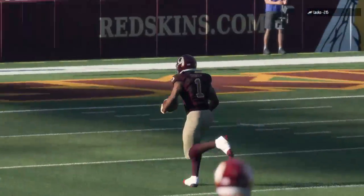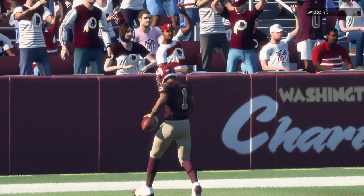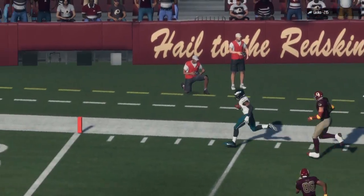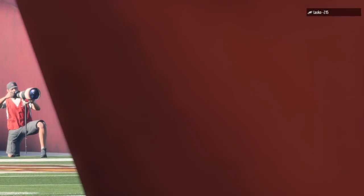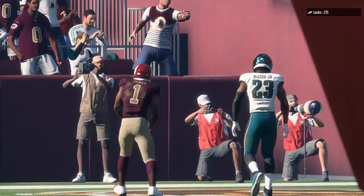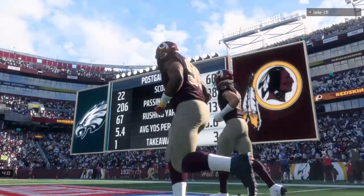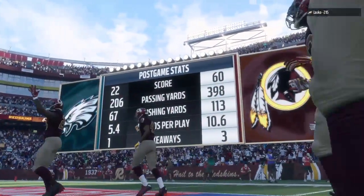So for the Redskins, it's a fantastic start as they roll to a blowout victory here in the season opener. And they will hit the road next week to take on the Indianapolis Colts. Meanwhile, for Philadelphia, they go down to defeat here in the opener. And they'll be at home next week for a date with the Tennessee Titans.